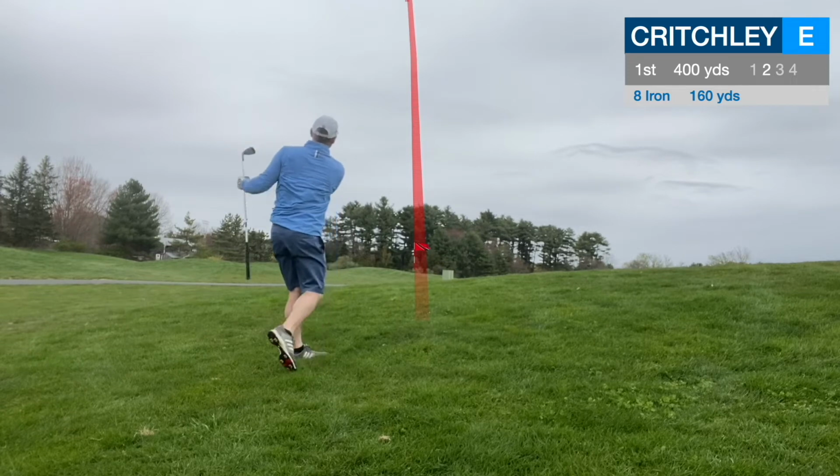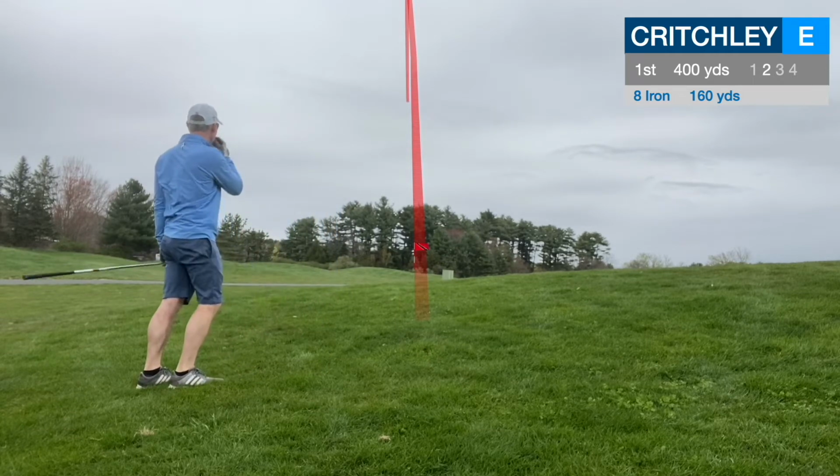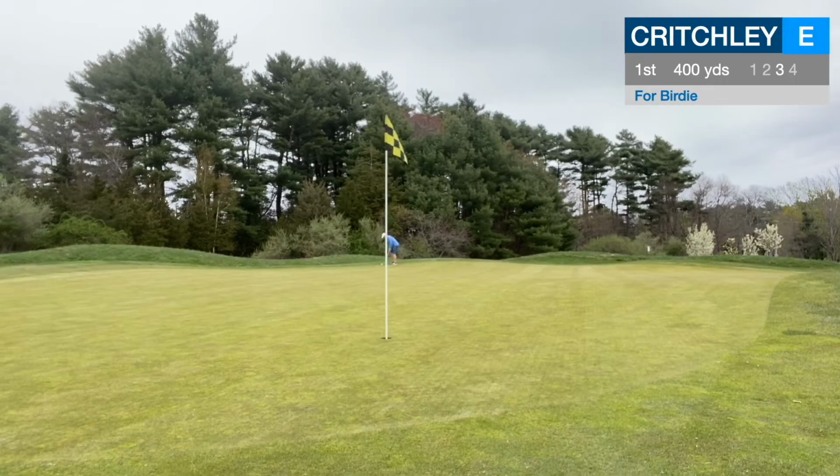I wanted a straight ball or a right to left. Wound up straight, blowing it through the corner. No big deal. Found some grass back there. Hit that 8-iron. I pitched on the front, went to the back of the green. Now I had a long 50-60 footer here.